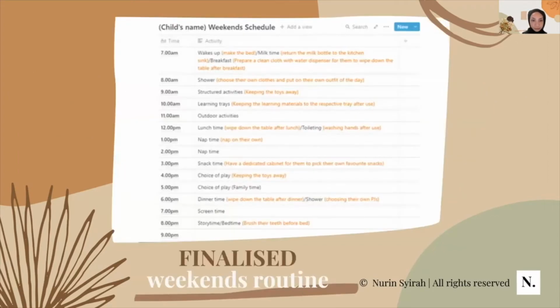Okay, I'm going to give you an example. These activities and routines have already been laid out to you in our previous slides. The ones in orange are those good habits that I want to implement for her. I want to make it a habit for her so that she can become independent and more confident that she's able to do all these tasks by herself, without needing me to be around. And I myself do not expect her to do it perfectly, as long as she gets the idea that this is a habit that she needs to have in her daily life.